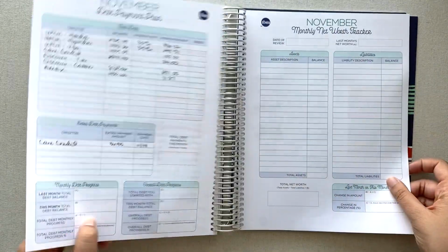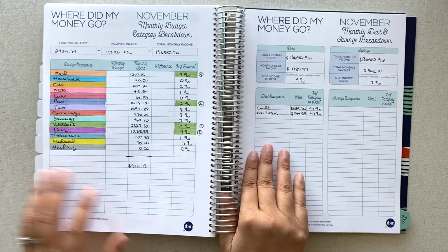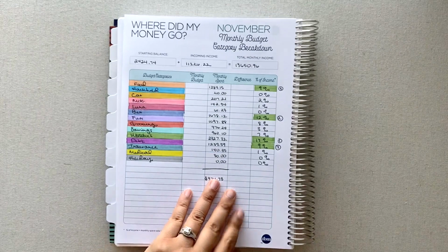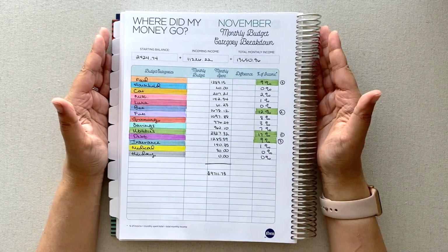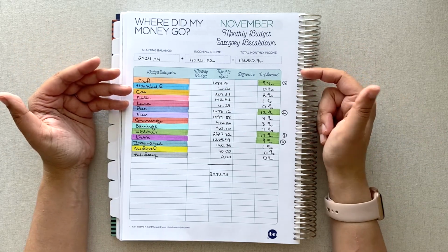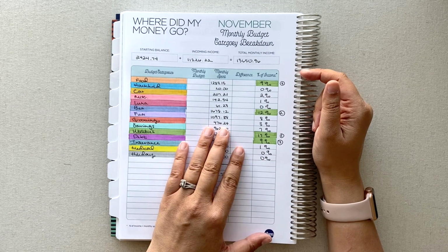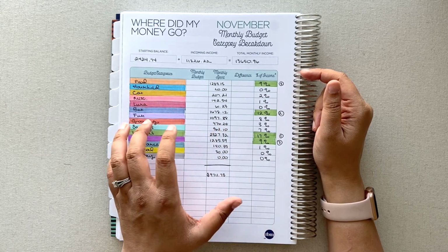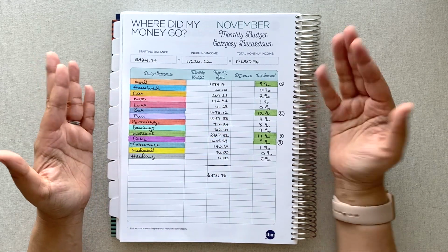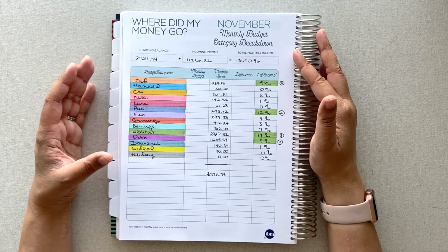Let's flip to the very back. Right here is the November monthly budget category breakdown and the Where Did My Money Go worksheet in this book. I feel like there are some pros and cons to this worksheet. It's a very eye-opening exercise, and prior to me starting this channel, I was only doing this worksheet on and off every couple of months. I never did it that consistently.